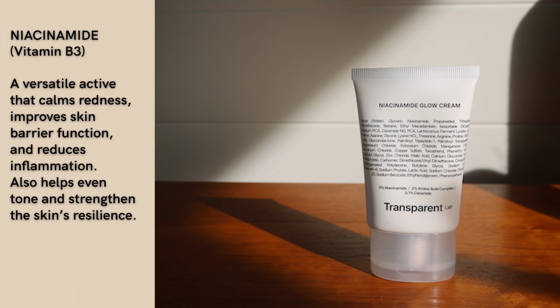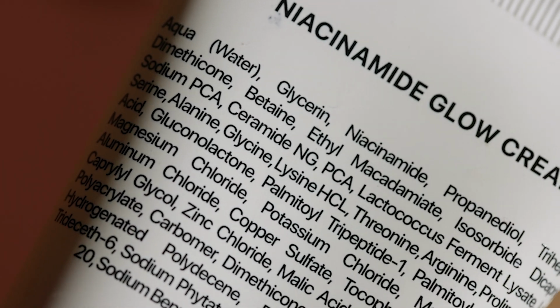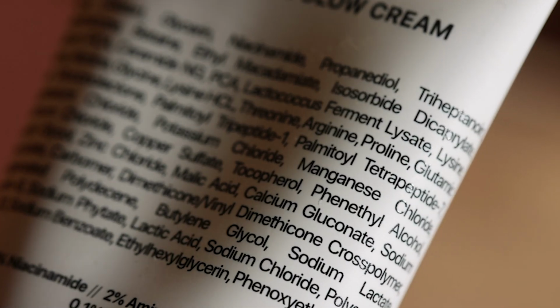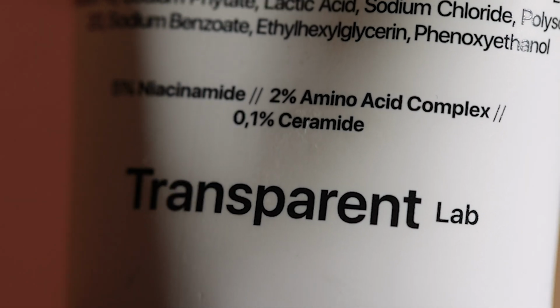Finally, niacinamide. You didn't think I would forget about niacinamide, did you? That is such a multi-tasking kind of ingredient, I would say. It does a lot of things, but calming redness and improving the skin barrier is some of its function. So it's a key and useful ingredient to look for if you're looking to calm down and soothe the skin, as well as evening out the tone or strengthening your skin in general.